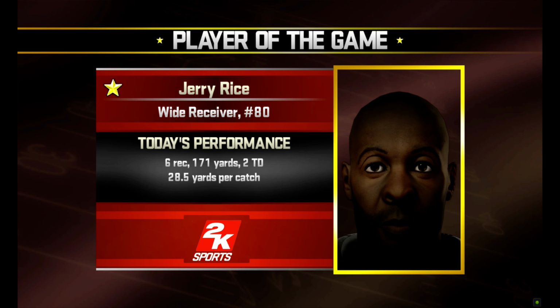Jerry Rice showed us exactly why he's a legend. What a performance. And I have no doubt that this isn't the last time he'll showcase his talents. We'll be hearing much more from this guy as time goes on.